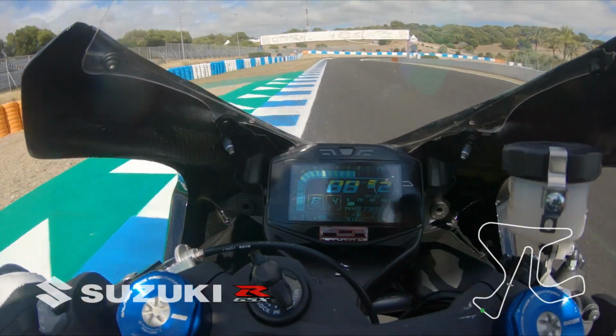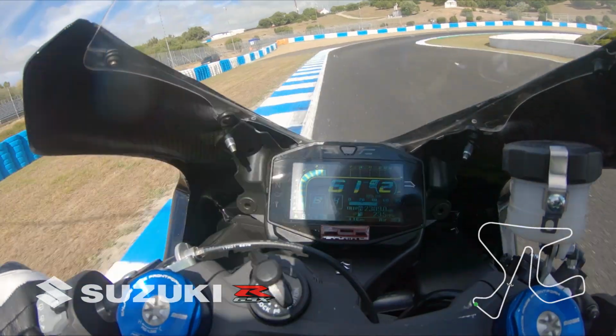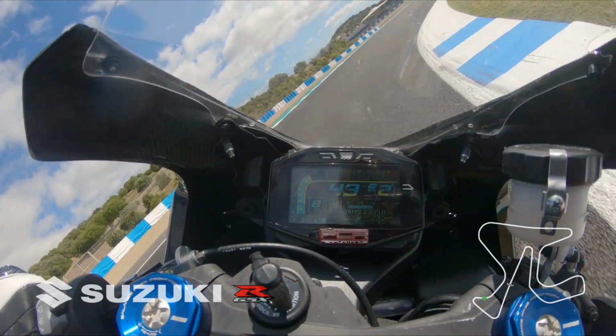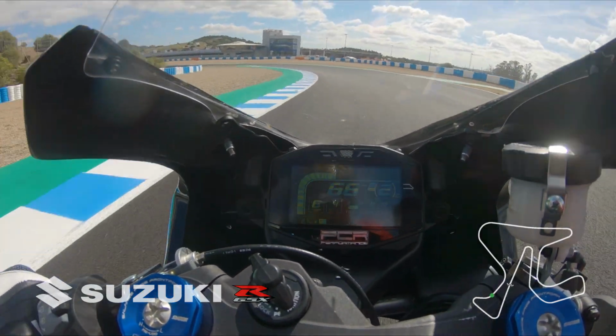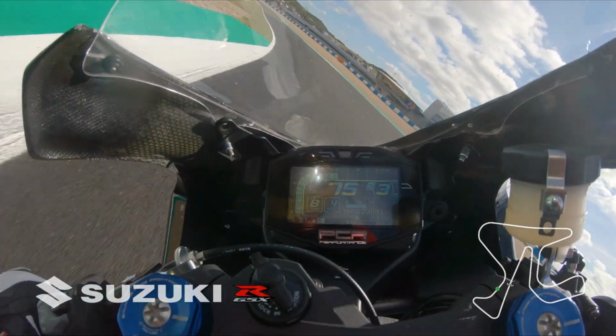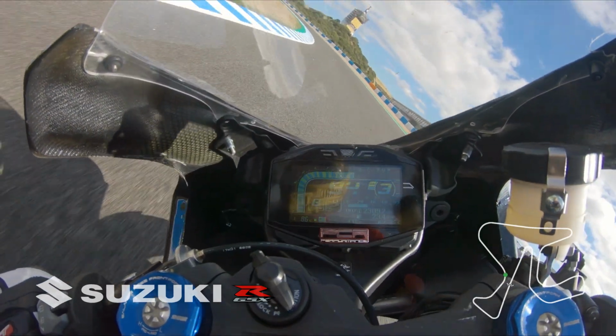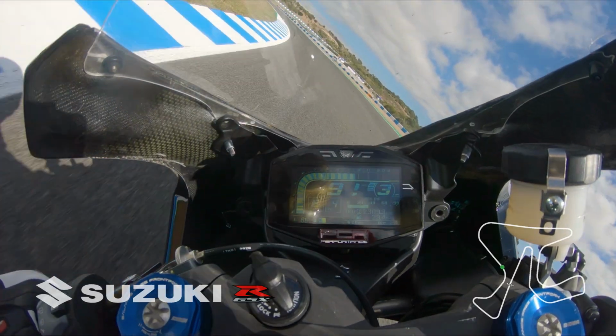So this section here is all about momentum again. Look, it's a tight right-hander, but there's a quick left after it. So for me, I don't want to go into this bit too fast. I need to be on the right there and then get into the left. And into the left here. If you're on a smaller CC, you could embarrass a lot of big bikes here.